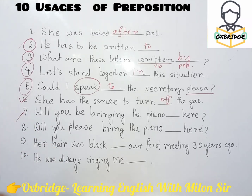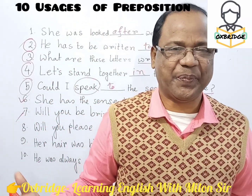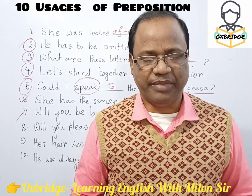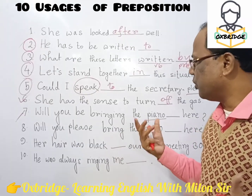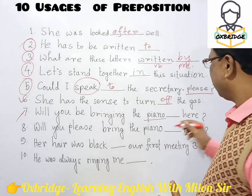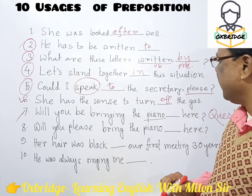Then number 7, the sentence is, will you be bringing the piano dash here? We know the piano is a musical instrument, and we like piano and music. Everybody likes piano and music. The sentence is just a question. Will you be bringing the piano here?